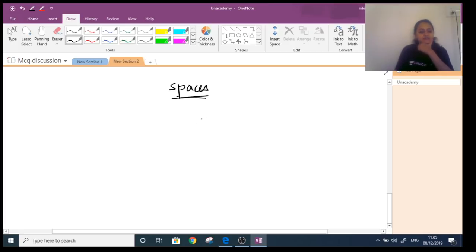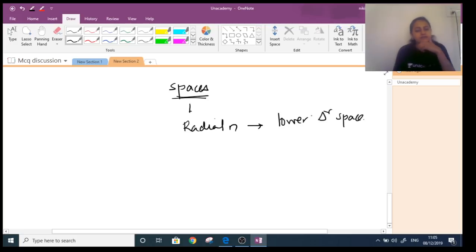Yes, it is triangular space. Very good, Ankita. To be very specific, the radial nerve is a component of the lower triangular space. Remember, it is the lower triangular space, not the upper triangular or the quadrangular space.